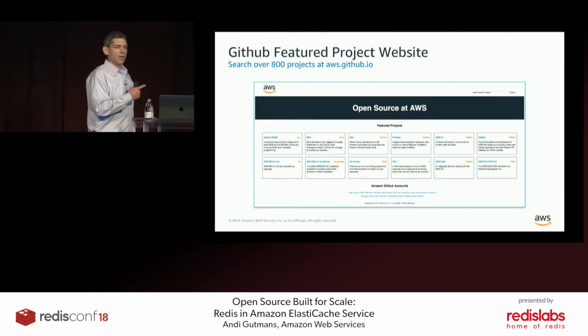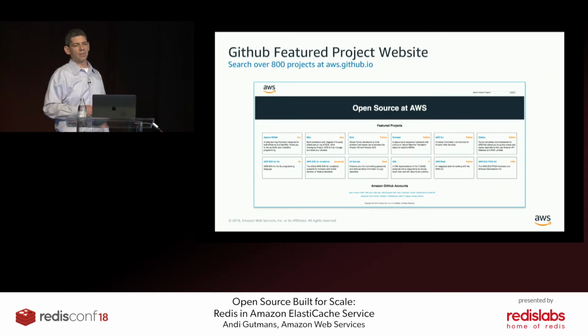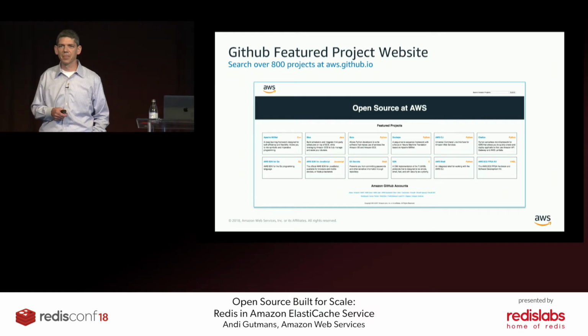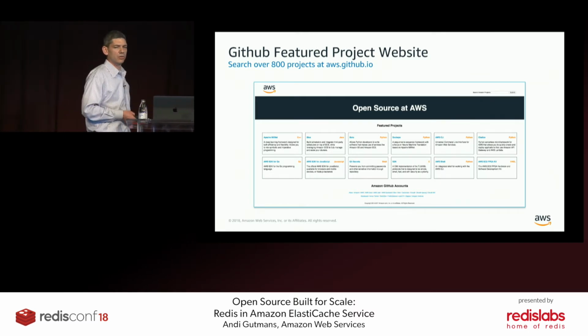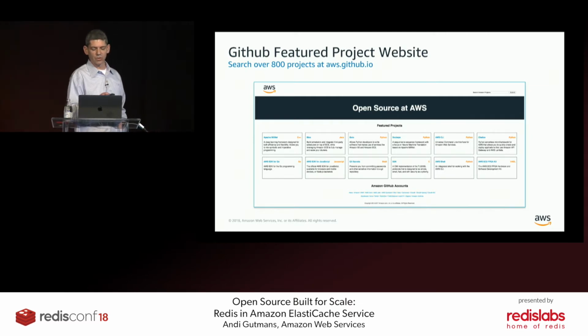If you want to find out a bit more about the kind of projects that both we've started and contributed to, you can go to aws.github.io. We have over 800 projects there. And we try and keep this as up to date. And we also have an open source blog where we actually publish a lot of the work that we're doing.